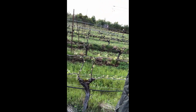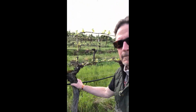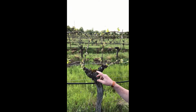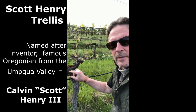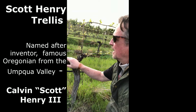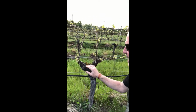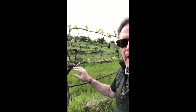Block 1 is the first thing we planted, so these are 20-year-old vines now. They're getting a decent amount of girth on them. What we have done with Block 1 is convert it to that Scott Henry system that I've talked about in previous videos. This is where we've got a fruiting cane that we've trained up to the high wire, and the traditional double guyot on the lower fruiting wire.